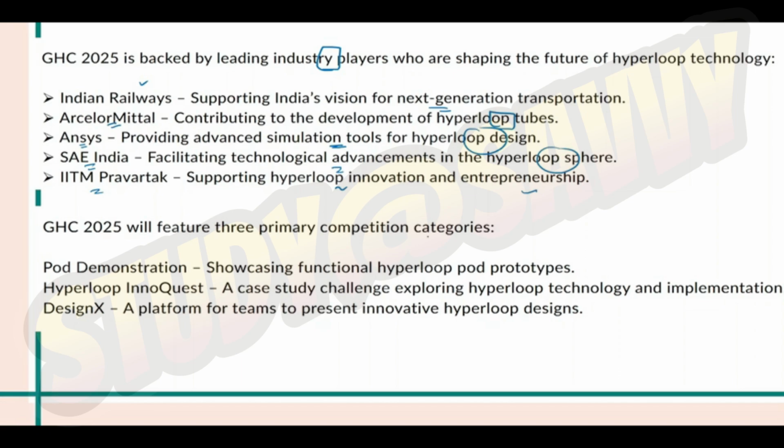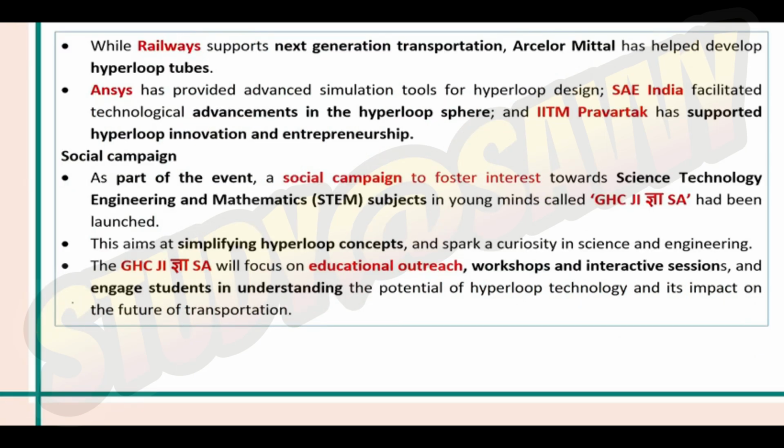Now, this competition will have 3 categories. First one is sport demonstration, second one is Hyperloop InnoQuest, and third one is Design X. Now, an important social campaign named GSC Jigyasa was also launched. Okay, now this was launched to foster interest towards STEM subjects like science, technology, engineering, and math. So to foster interest in these subjects, this GSC Jigyasa social campaign was launched.